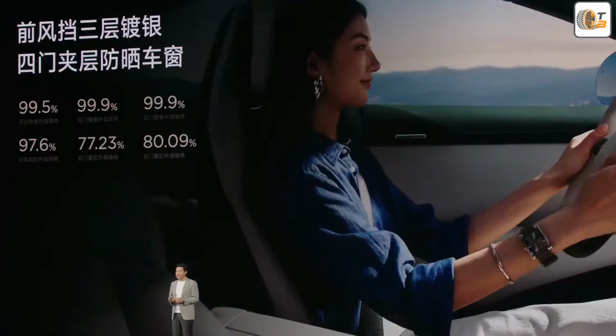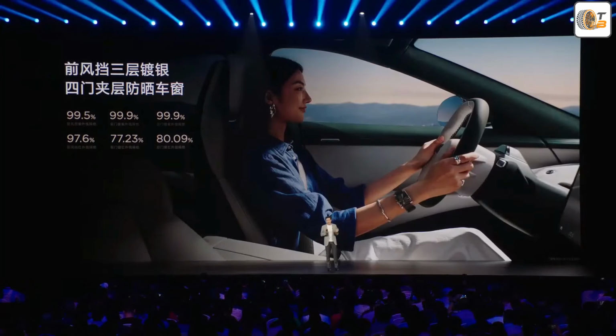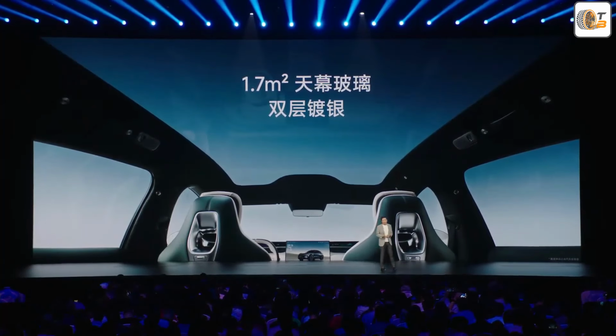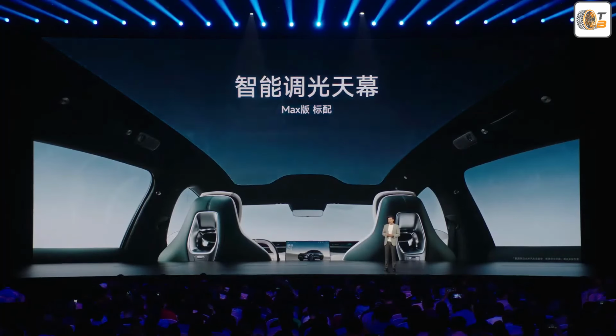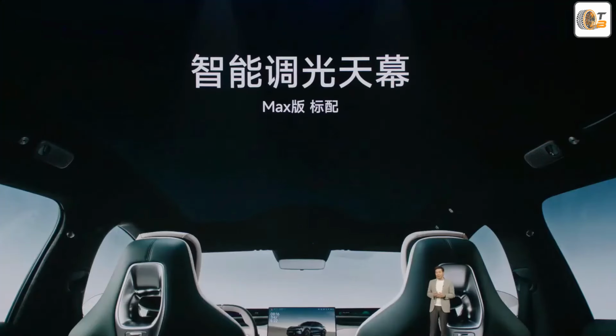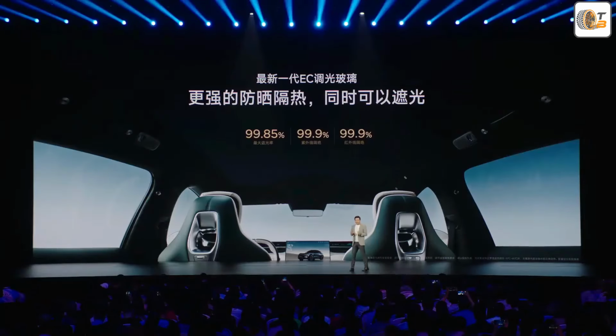And then we have this panoramic roof, which makes the cabin feel very airy. And then the windshield features a triple silver coating. The 4 door windows come standard with laminated glass. And the roof itself has a double silver coating. And it's also sun-proof. And here, for our Max version, it comes standard with the easy dimming sunroof, allowing one-touch switching to shade mode. And the shading rate is perfect, it's outstanding.